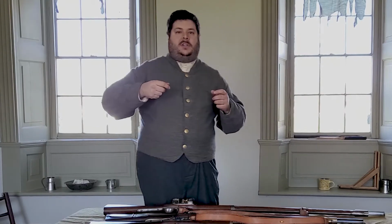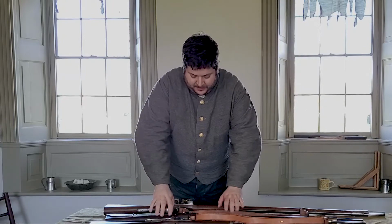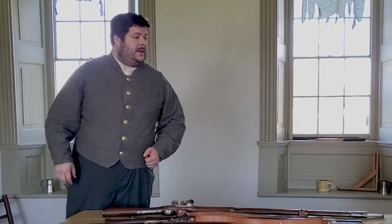If you've ever watched a quarterback or a football player throw a nice spiral long distance throw, it's a similar sort of idea. You're trying to give it the spin that's going to stabilize it and keep it from tumbling, and go further and more accurately, closer to where you're aiming. But this isn't going to be that widely adopted, and that's going to bring us to our next weapon.